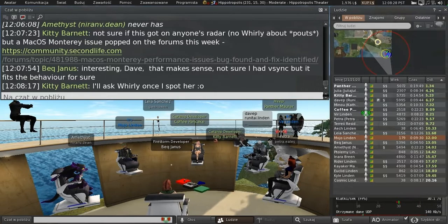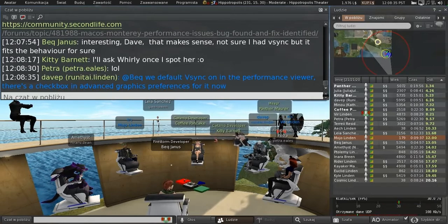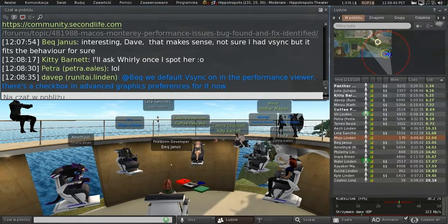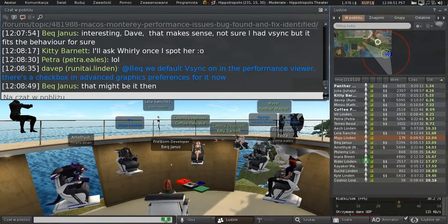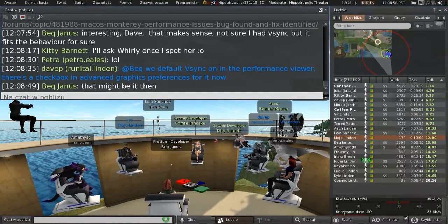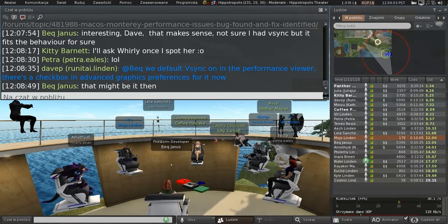Let's see. So, yeah, I think that pretty much covers it from our viewpoint. Radha, do you want to say anything about what's going on in the server side of things? Other than to reiterate Monty's point that, no, those are not changes in the way statistics are calculated. We really are running more scripts per frame. Oh, nice.